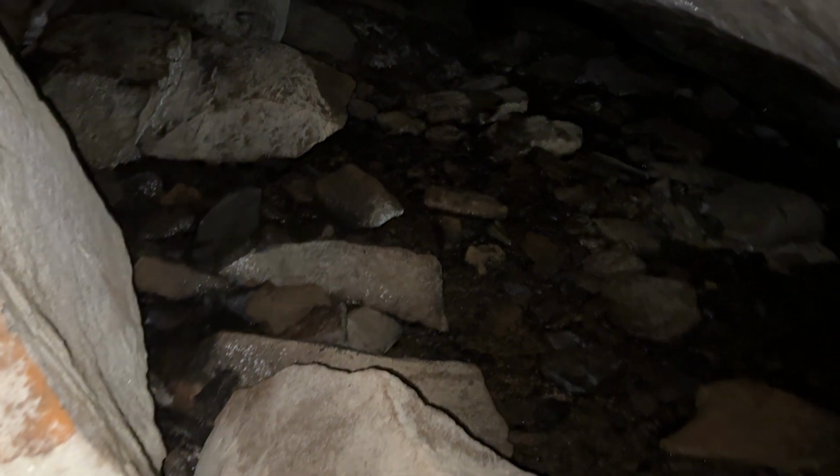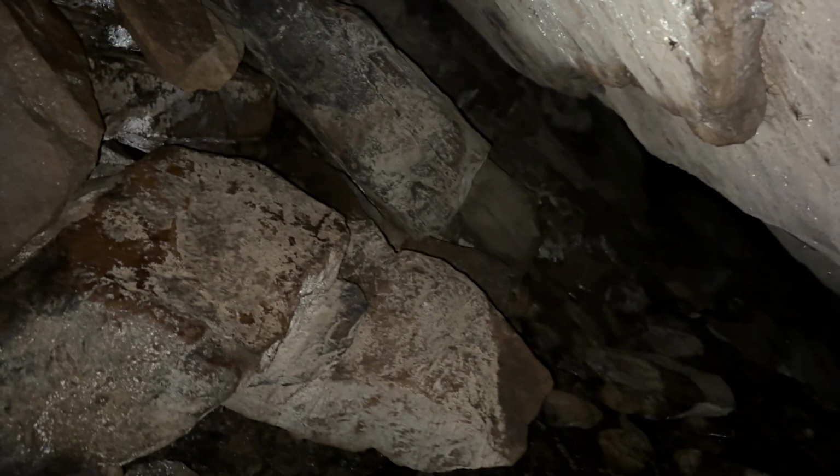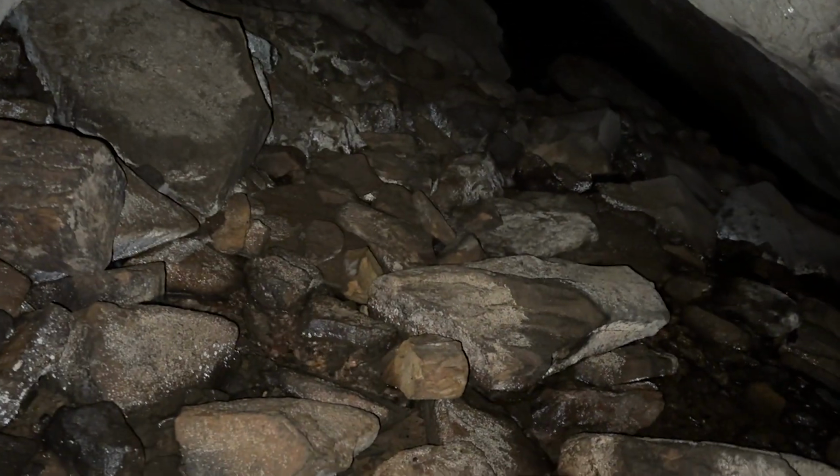Let's see here. Do I have a light? That is right. No. There we go. Good old camera flash. So obviously, as you can tell by the fact that I forgot my flashlight, I was never in the Boy Scouts.